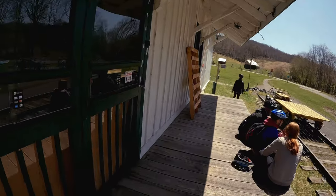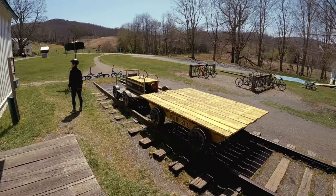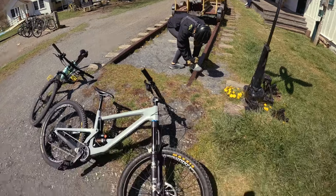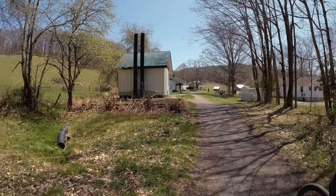I got a rock in my shoe. I need to get it off. Yeah, the one thing about it is you get a lot of rocks in your shoe because there's some fine gravel. Hold on, I got it.